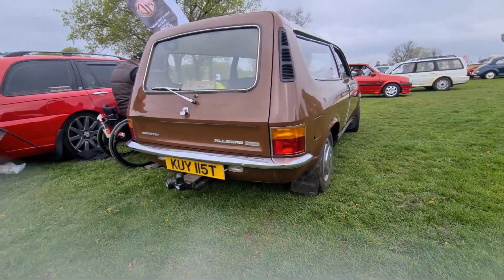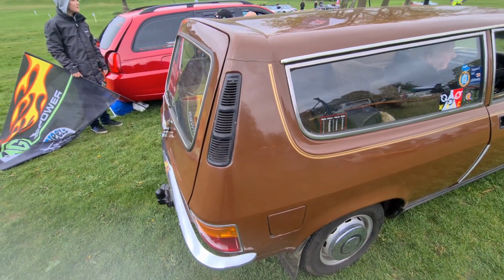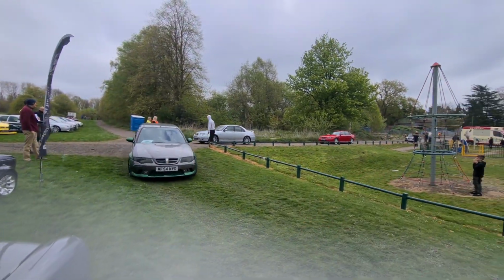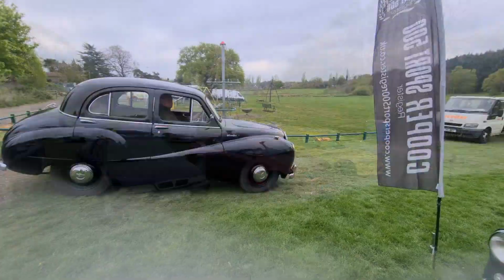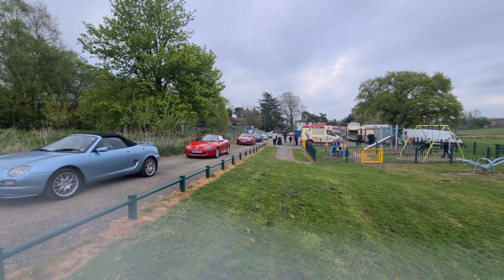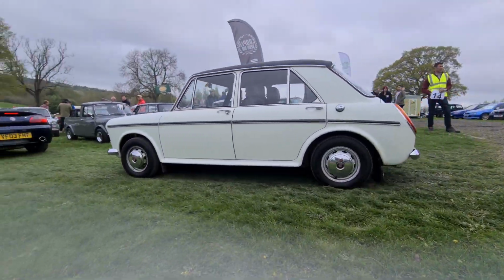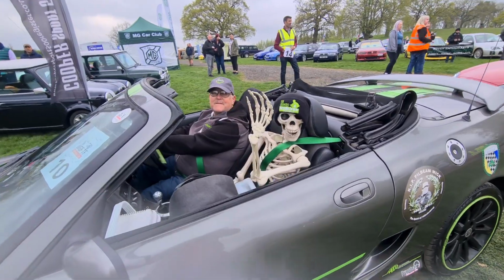That's a brown Allegro estate. It's rather curious upright tailgate. Quite a lot coming in now. I saw this chap at Gaydon.